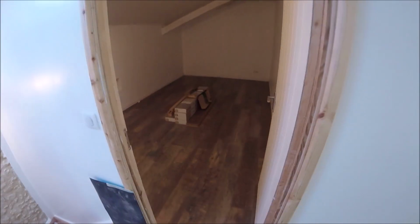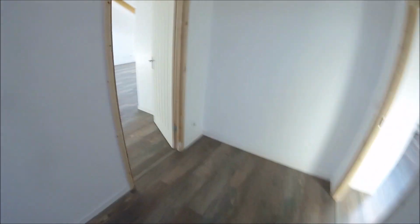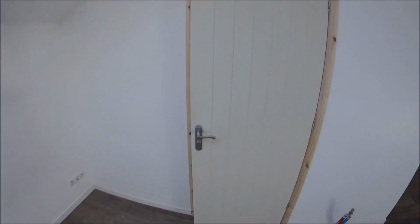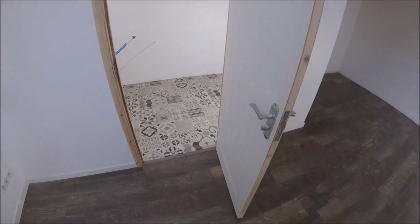Okay, upstairs. Everything on the list is now done, bar the windows. So all the doors have been put back on and cut. Threshold strips, as I showed earlier in the video, all done.